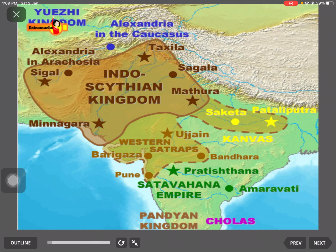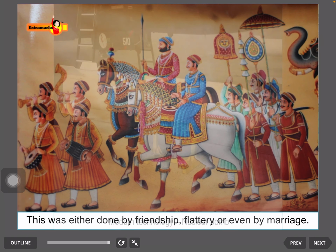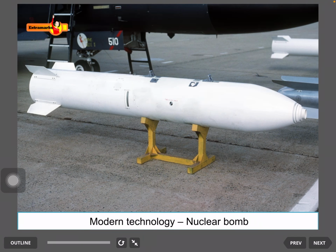In the olden times, emperors and kings tried to make smaller kingdoms a part of their own kingdom. This was either done by friendship, flattery, or even by marriage. Usually, an attack was the last resort. These days, countries fight with modern technologies such as nuclear bombs. An attack on Iraq is a recent war in history. Or nowadays, I think countries are using biological weapons.